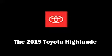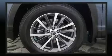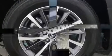Get excited about the 2019 Toyota Highlander. Under the hood, you'll find a six-cylinder engine with more than 270 horsepower. And for added security, dynamic stability control supplements the drivetrain.